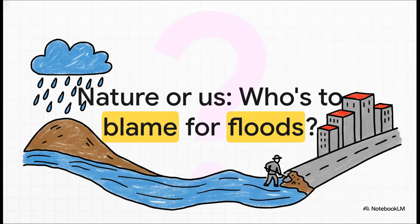So it really boils down to this big question. Are floods just something nature throws at us, or do our own actions actually make them worse? It's a classic case of physical geography clashing with human impact. And you'll see, the answer is a little more complicated than you might think.